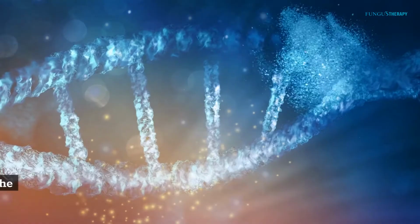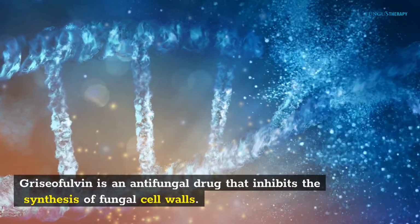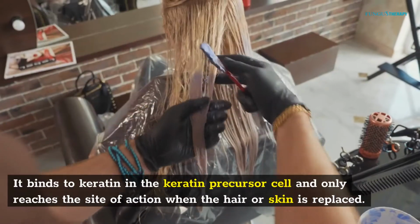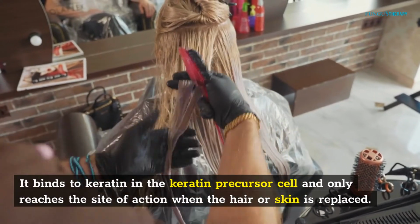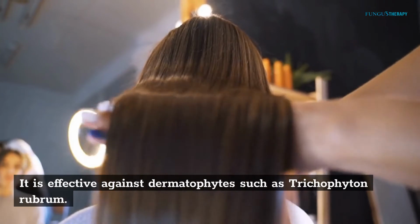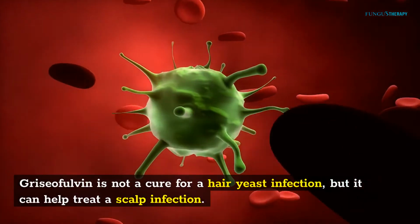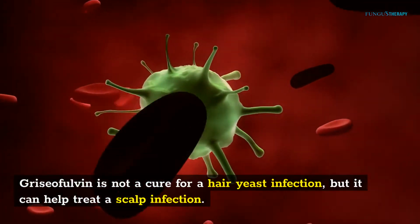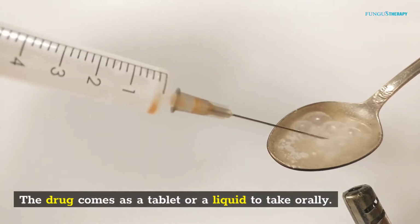Griseofulvin. Griseofulvin is an antifungal drug that inhibits the synthesis of fungal cell walls. It binds to keratin in the keratin precursor cell and only reaches the site of action when the hair or skin is replaced. It is effective against dermatophytes such as trichophyton rubrum. Griseofulvin is not a cure for a hair yeast infection, but it can help treat a scalp infection. The drug comes as a tablet or a liquid to take orally.